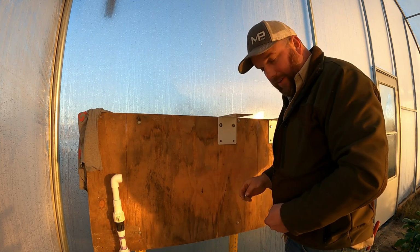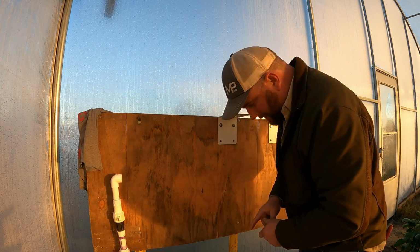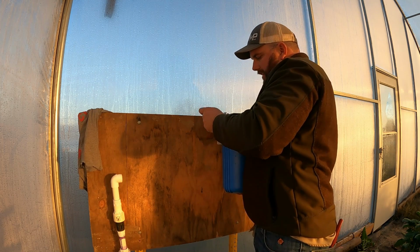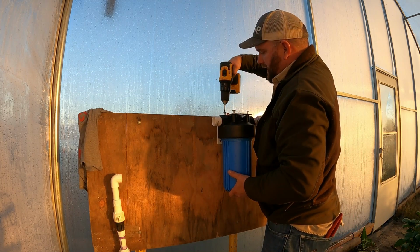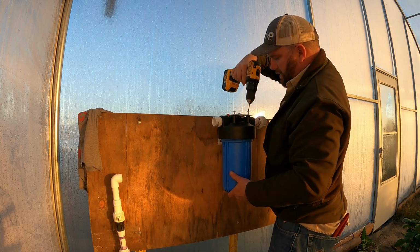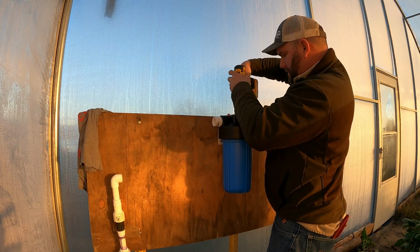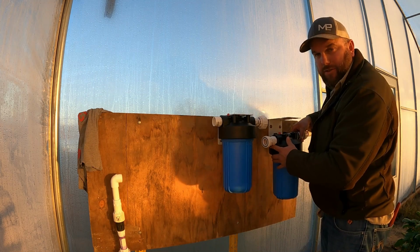Now we've got to get these threaded into the filter and do like I said. If you're going to put 2 of them in here, put a union in between them, and I'll show you why. Right now I've only got to hold one up. I'm going to get the 4 screws loosely started. Get our drill and suck them in there tight. There we go. Beautiful. So now we can join the union together.